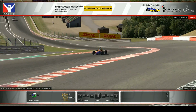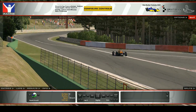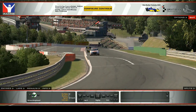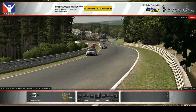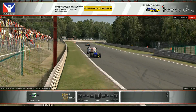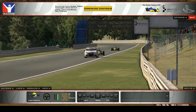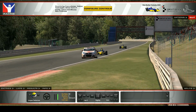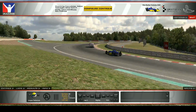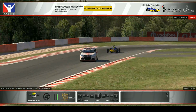In the Skip Barber, he's also going to be in the top 5-6, I'm pretty sure. Richard Brightwell is also going to be in the top, and I know that because he's the fastest of the Jetta drivers, so he's bound to be up in the top. Jürgen Petersen, we'll see what he can do about it. He's the second fastest Skippy for now, so he might have something to do about it. We'll see. Also, luck plays in.